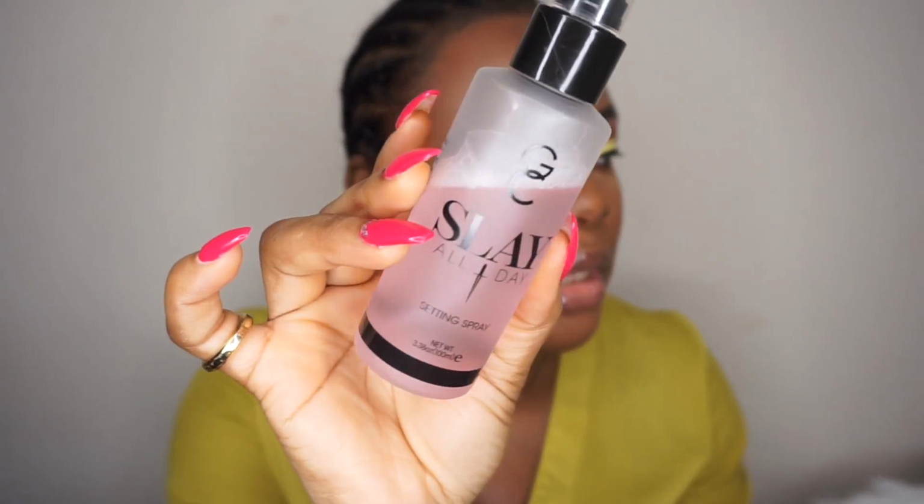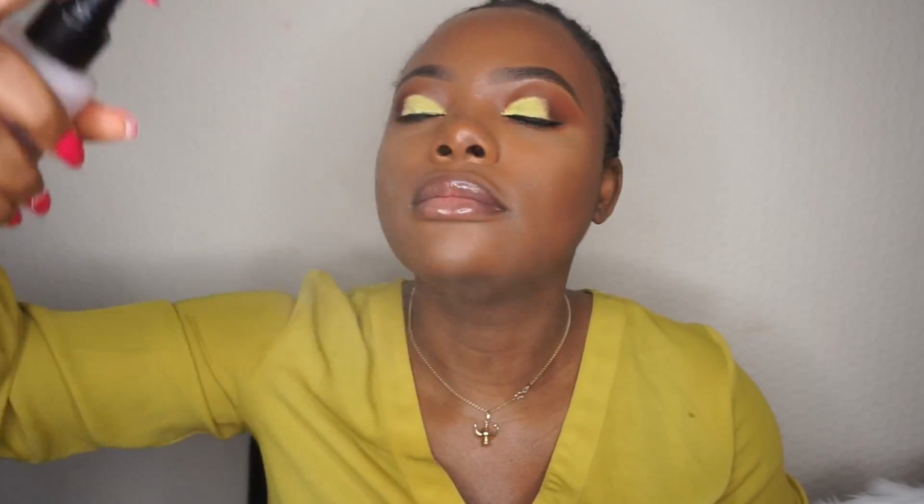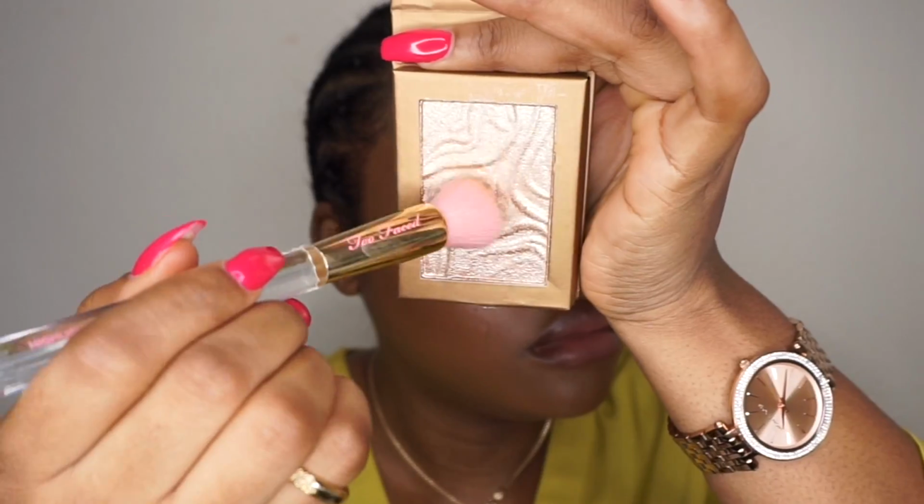I'm going to set using the Slay All Day Setting Spray by Gerard Cosmetics. Feels good. To highlight my face, I'm going to use the Primark highlighter. The Primark £2.50 highlighter.